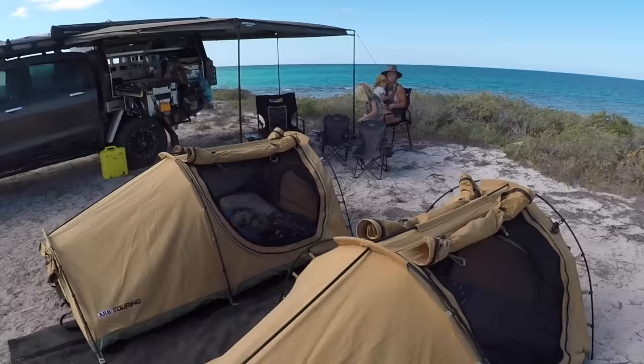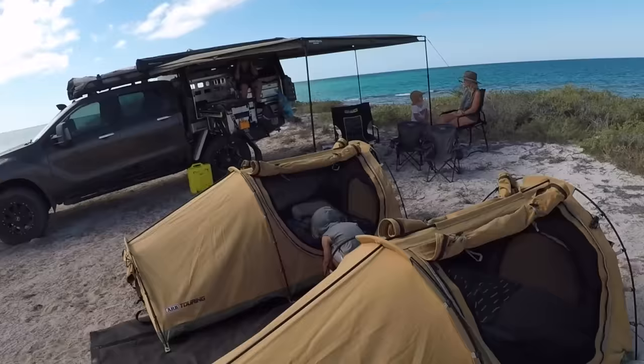I think they weigh about 15 or 16 kilos all rolled up. So there's a bit of weight in them, but when you take into account if you wanted to pack a tent, mattresses, sleeping bags, all that other stuff, it's a lot easier. And for us, it's a lot more enjoyable to go in the swags than carry a tent and all that other stuff. So anyway, I'll open them up and show you inside.